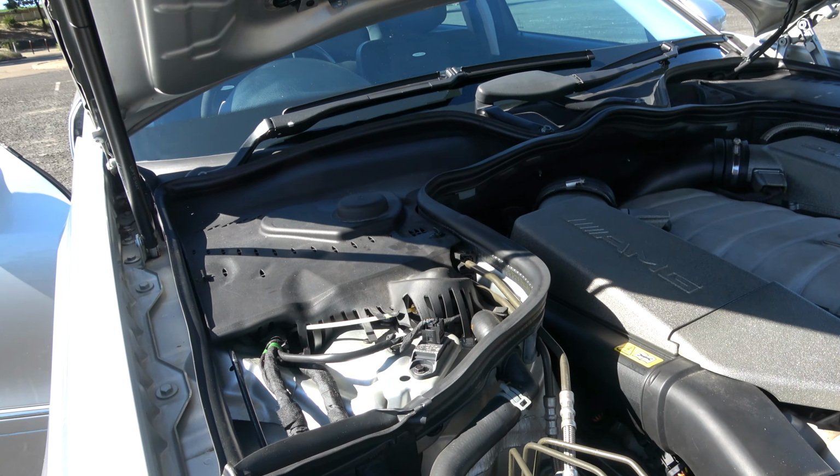So now we've had a look around the outside, let's take a look at this beautiful AMG interior. We see that we've got really nice quality materials here. We've got a wood inlay here with a little silver trim piece, which just sets that off beautifully. Glad to see the controls on the door for the seats. That's such a great Mercedes feature.